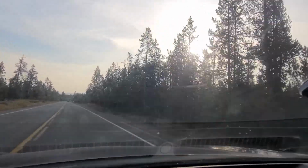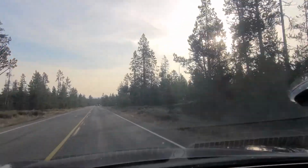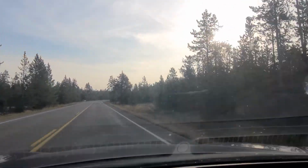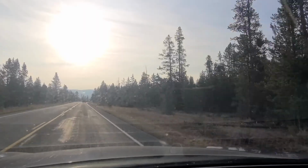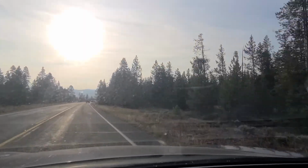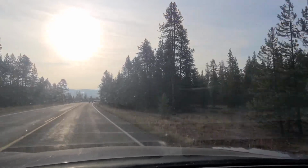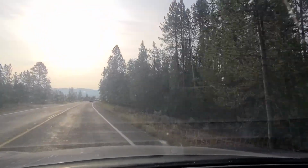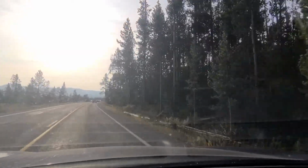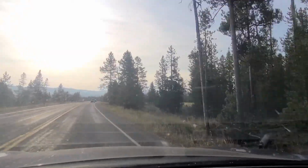All right, so we're driving through Yellowstone. This is from the west entrance by Idaho Falls. So I'm not quite sure what it looks like once we get in there, obviously, because I've never been here before. But I was definitely expecting it to be flatter. I don't know why. I was just thinking geysers and that it would be really flat.